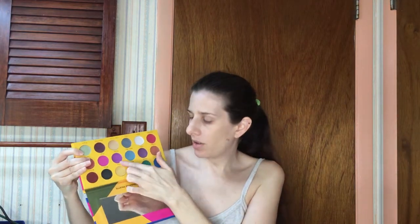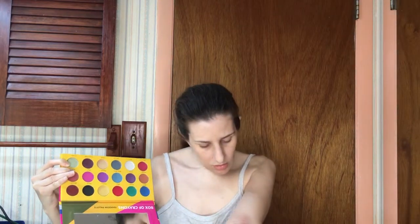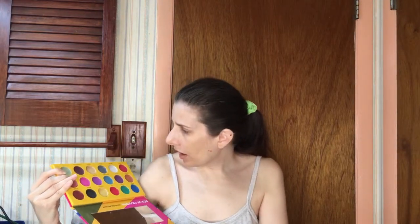I used this brown shade, I used this purple shade, I used the white shade, and I think it was this green here, the one that keeps falling out. I'd have to go back and look at the pictures. But I know I used the purple, I used the white, I know I used the brown because that was what I put right here under my chin, and then I think I picked the green shade because I didn't know how many of these were mattes, because I haven't swatched any of them.